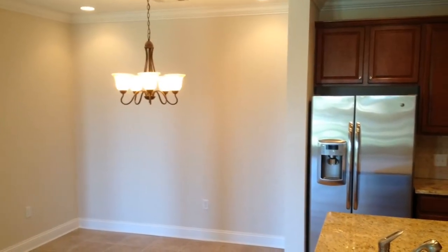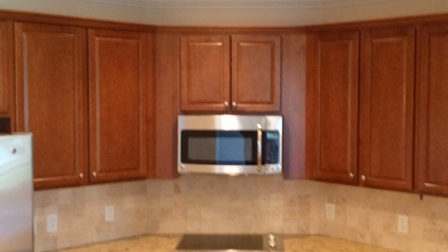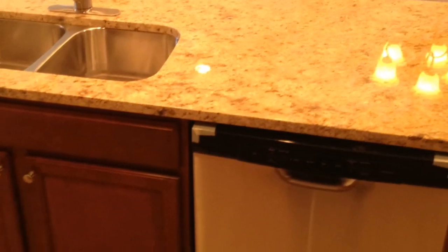So anyway, come check out these Valencia condos for sale here in Jacksonville Beach. These are built in 2013 in Building 4. Call Chad Neumann at 904-219-7539 to come check out these new condos in Jacksonville Beach.